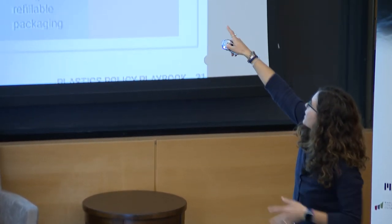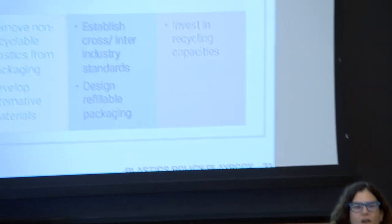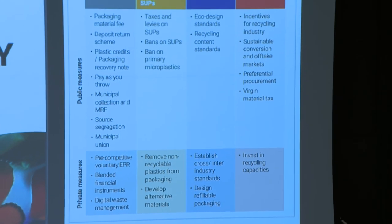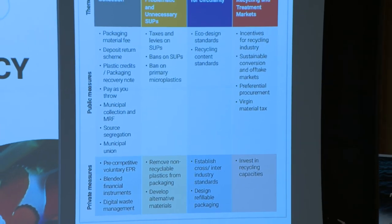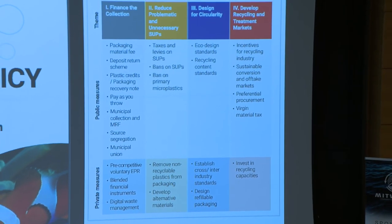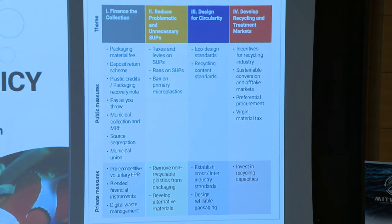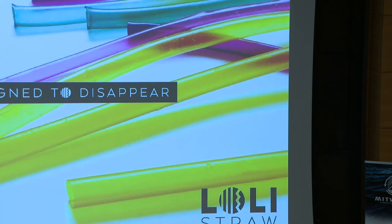I'm not going to read you everything. But part of this does include suggesting taxes and levies on single-use plastics, so that's SUPs, and a virgin material tax. So that if you want to use virgin material, it's going to cost you the way it costs the Earth. So I've got one of those with me, and you can find that online on Ocean Conservancy.